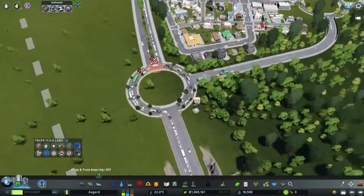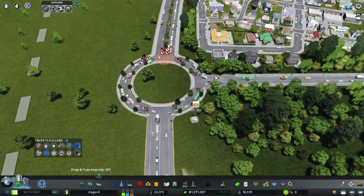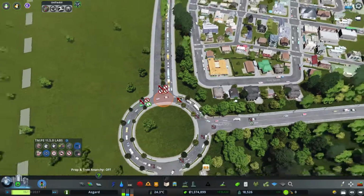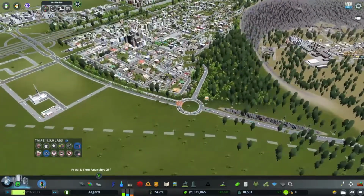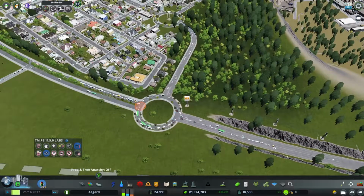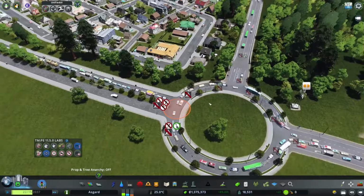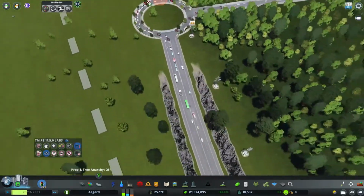This may take a minute or two to figure itself out. But hopefully it does. There's just obviously a massive backup of traffic right now that's trying to get through here. But once it settles down, it might be okay. Because right now the flow is all the traffic that's been backed up coming up the hill. And then we're going to have a massive flow of all this traffic going through. I think that's what's going to happen.